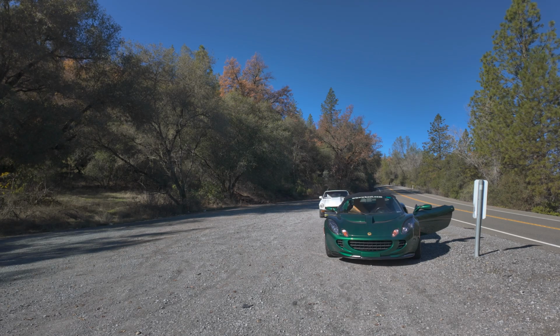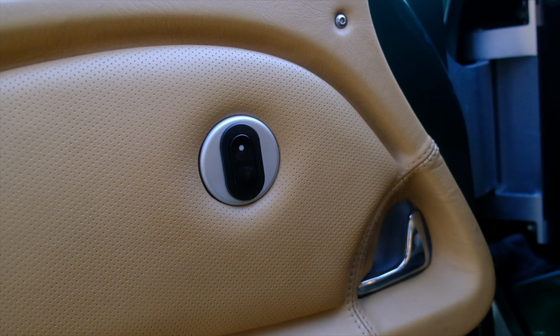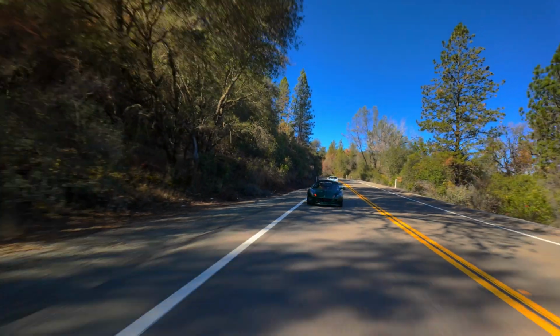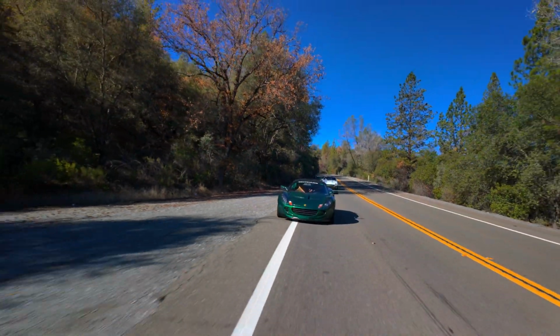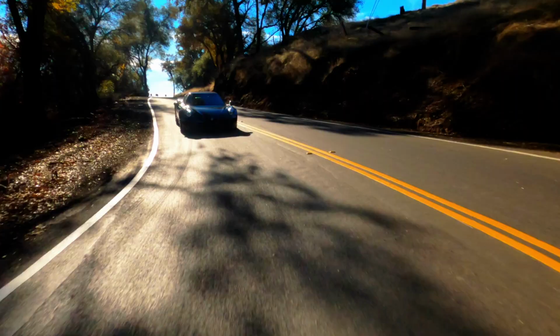This is a 2005 Elise in British racing green. It has a tan interior, power windows, and a little bit of sound deadening. It has a lot of potential, and I want to create a little bit of memories with this car. So this car will be here for year 2025.